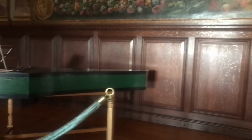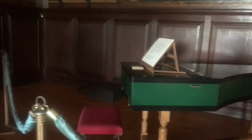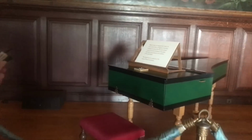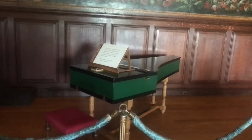Over here, a beautiful replica of a 17th century harpsichord. Caroline loved music and routinely had musicians invited to the palace, not just to play for her guests, but also to give lessons to the royal children.